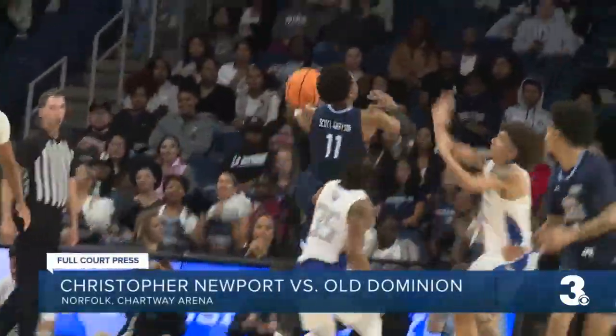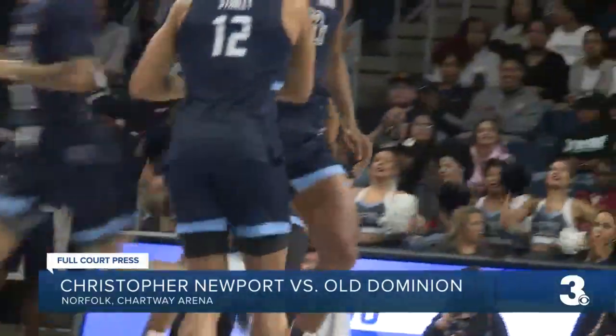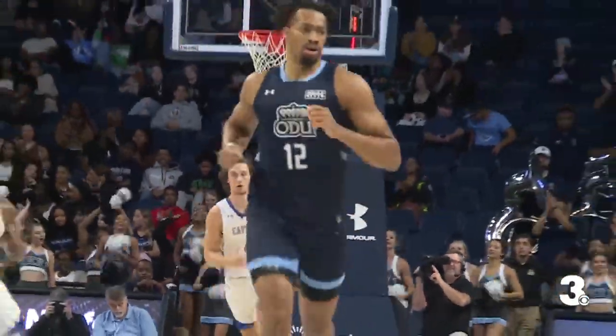Tyreek Scott Grayson drives, puts it off the glass. 5 early points for him, including a three-pointer. Emo Essien getting the start at point guard. Here he's going to drive in transition, gets the floater to go. He's looking good early. Later, once again the Monarchs running the floor. Mekhi Long finds Ben Stanley. He'll slam it home, and Stanley would not be done. Here, the board, the bucket, and the foul. Stanley on a roll early.